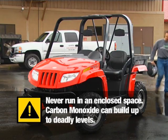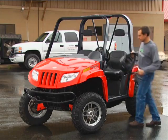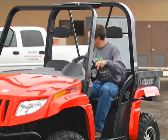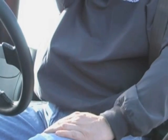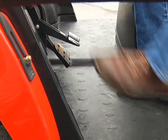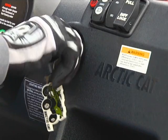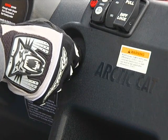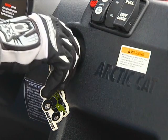First, step into the vehicle and sit down. Fasten your seatbelt, and if you have a passenger, have them fasten their seatbelt. Set the parking brake. Shift into neutral. Turn the ignition switch clockwise for a maximum of 8 seconds. If the engine does not start, repeat this procedure up to 2 more times. When the engine starts, let it warm up for 2 to 3 minutes.